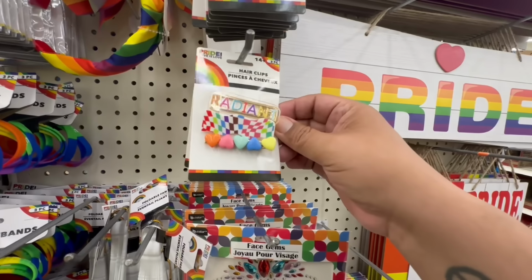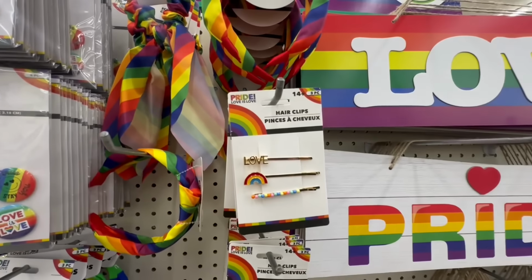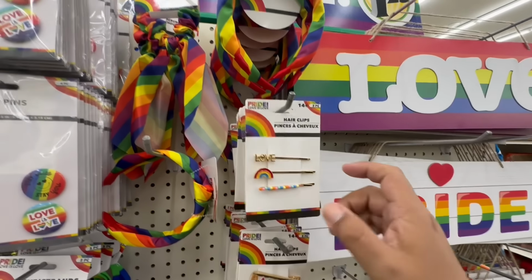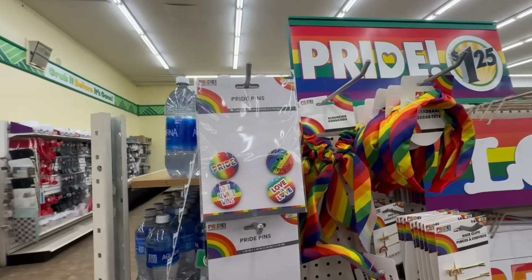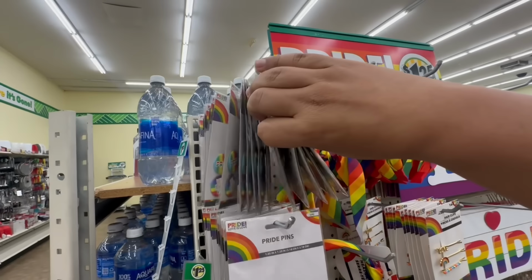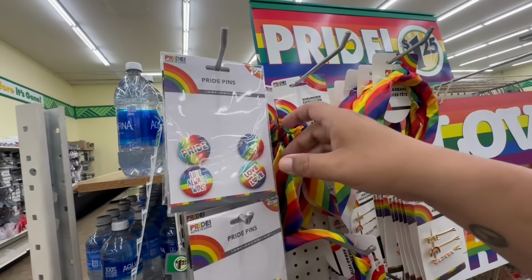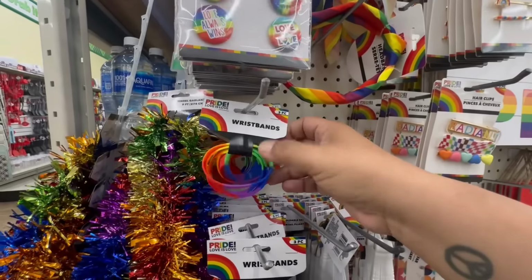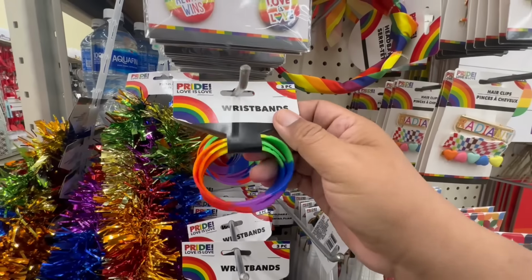Ooh, radiant face clips. You get three for $1.25. They have these. This says love, and it has a little rainbow, little headbands. Ooh, with little pins. I think they're all the same, actually. Yes, they are. Love is love. And they have these little wristbands. Do they say anything? Oh, it says Pride.